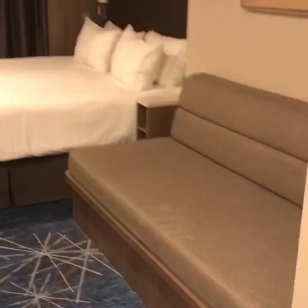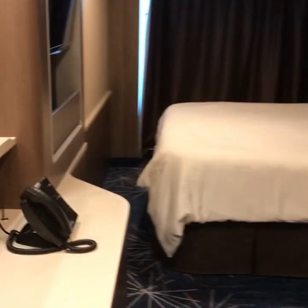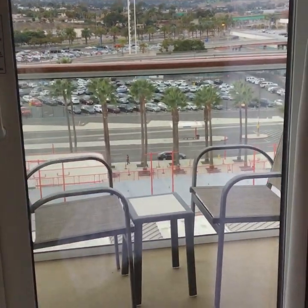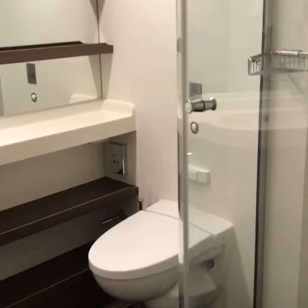So I did a video of the room. When you first walk in, you want to put your key card in the slot to the right, and that will let the room lights come on. Okay, and this is a scene of the balcony while we were waiting for the ship to move, and then this is the bathroom.